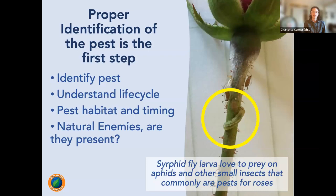So we want to identify the pests and understand the life cycle, the pest habitat and timing. We know certain pests like certain plants and they will be there in late summer. So we're going to be prepared for them and we can understand how to reduce their damage. And then, what are their natural enemies and are they in the garden?